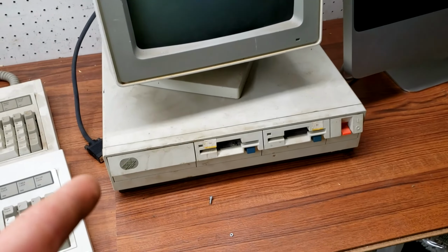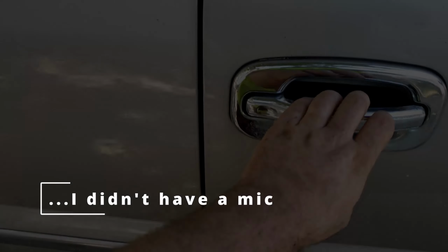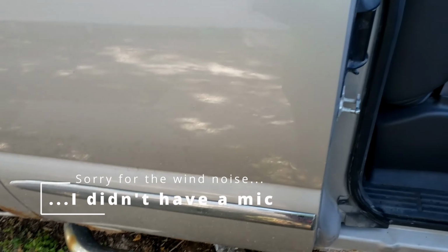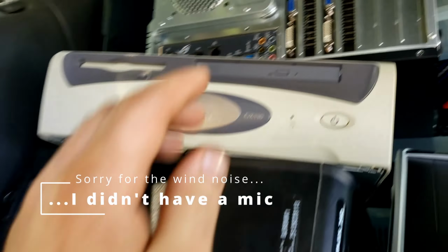Okay, so now I'm going to go out to my truck and see if those computers are there. If not, they're not there. I don't know where they would be. Yeah, let's check my truck. Yep, they're all here.